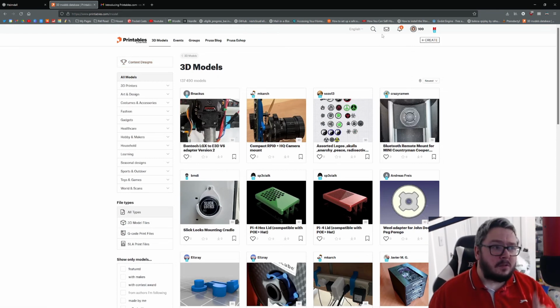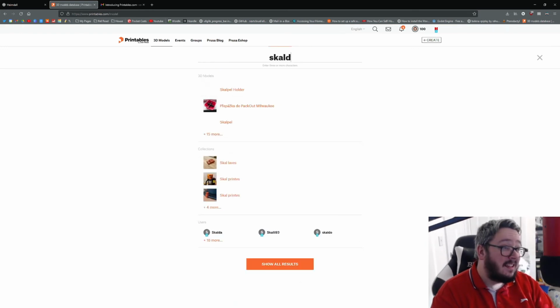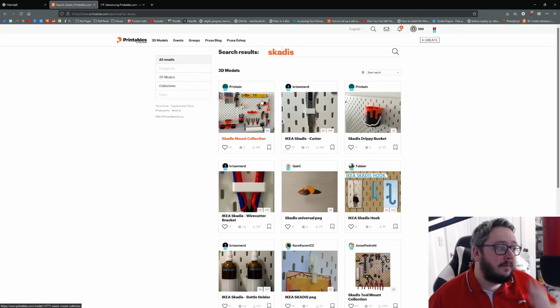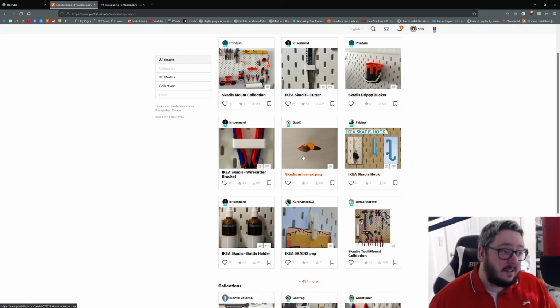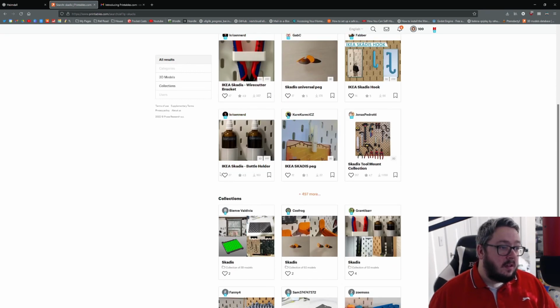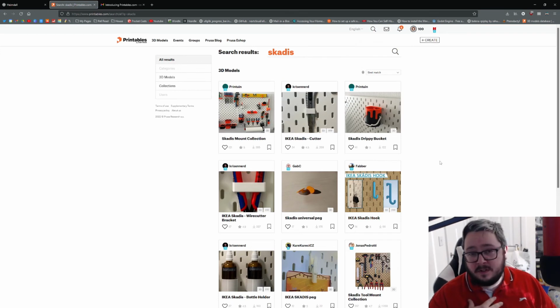Let's have, actually, I will do a quick search. What do I want? A Scaldis. There's not an L, is there? Scardis? There we go. IKEA Scardis cutter. Okay, so there is stuff on here. The search was very nice and quick, which is good because Thingiverse search is not as quick anymore. There's a lot of really cool stuff on here. Yeah, so you guys, let me know what you think in the comment section below.